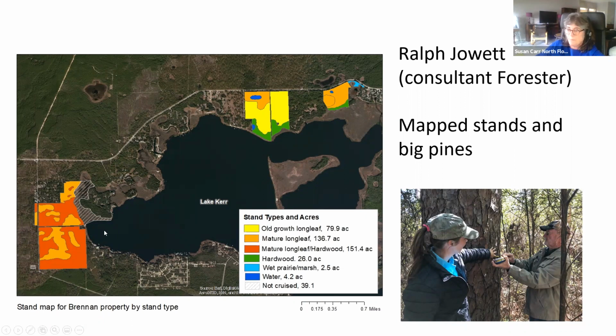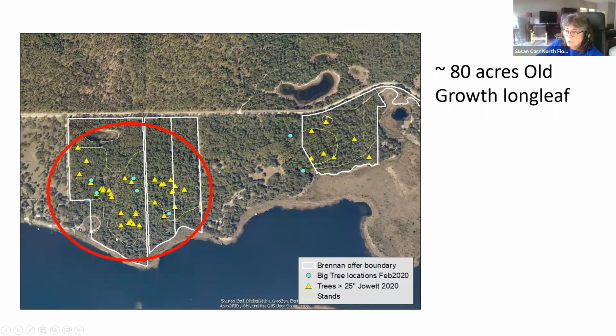He was really impressed with the old growth stand. So we figured we got our bona fides on the old trees. He actually mapped trees for us. So this is what the distribution of greater than 25-inch DBH trees looks like. Those are pretty big trees, quite a number of them. You can see they're in little clusters over here, and then some over here in this piece too.